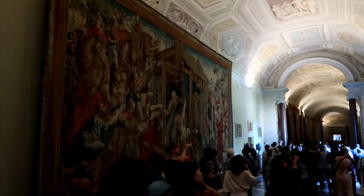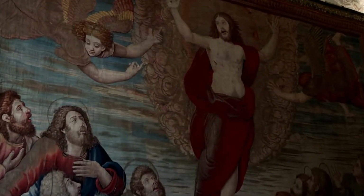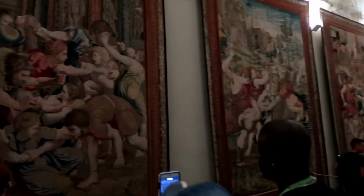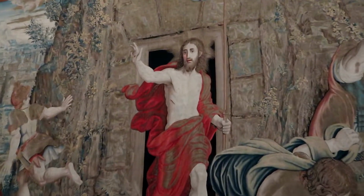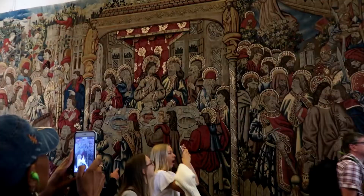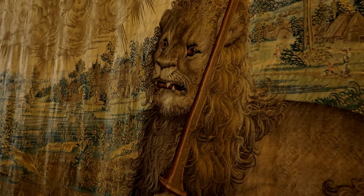And then this 75-meter gallery is filled with Flemish tapestry made from drawings by Raphael's students. They were woven in Belgium in the 16th century. The most famous one is the Resurrection of Christ, which creates the illusion of moving eyes. Each one of these exquisitely crafted tapestries took at least 9 years to complete.